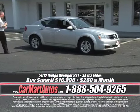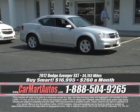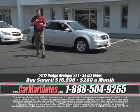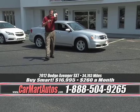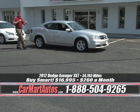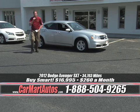And pulling up next, the sister, the Dodge, the 2012, can you say, Avenger? The Avengers are back. It's a baby Charger. It's the Avenger SXT 2012 with only 34,000 miles. And again, it's under the balance of your factory warranty. This vehicle has been reduced for the sale down to $16,995. What's that mean for you, the folks at home? Only $260 per month. This week, the big sale, the boss is away, and we're going to play.